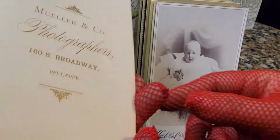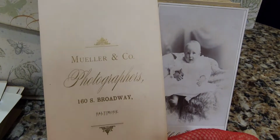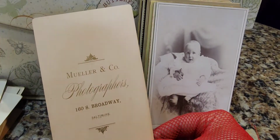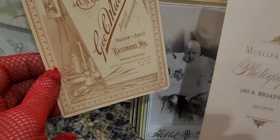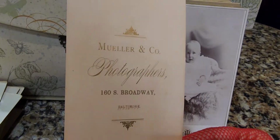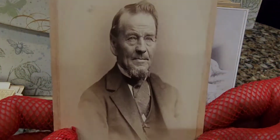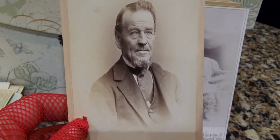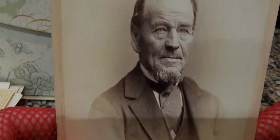And this guy. Now this is an older photo. You could tell by the graphics on the back. It's not as pronounced like, say, this one, where the whole entire card has the graphics on it with the studio. And this one looks like an older photograph. And you don't have the studio name on the bottom like this one. I'm going to guess that this one was taken in the 1870s. I could be wrong. Correct me if I'm wrong in the comments below. But this could have definitely been taken in the 1870s.